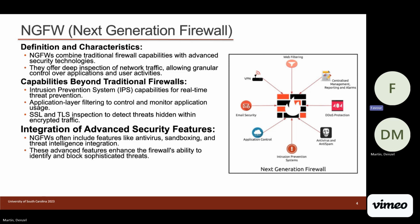Now let's shift our focus to next generation firewalls, a powerful tool in our cybersecurity arsenal. Next generation firewalls combine traditional firewall capabilities and advanced security technologies. They offer deep inspection of our network traffic, allowing deep control over applications and user activities. They go beyond traditional firewalls, offering advanced capabilities that enhance our security posture.